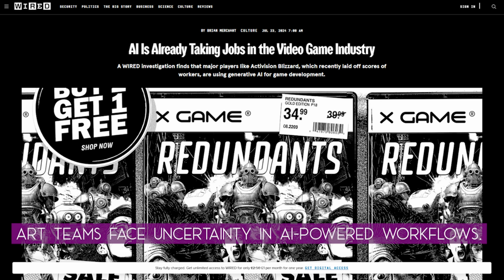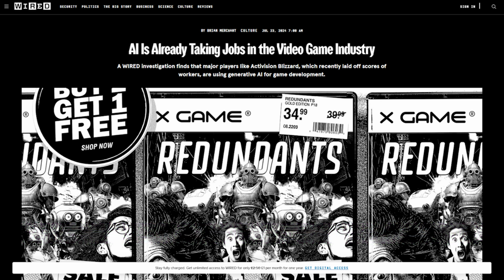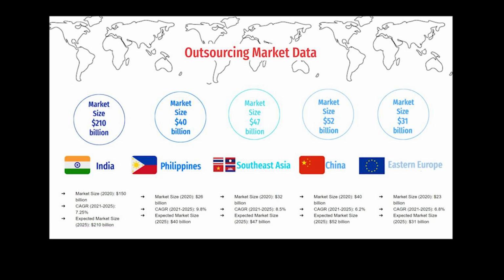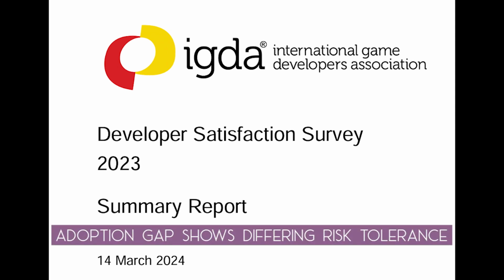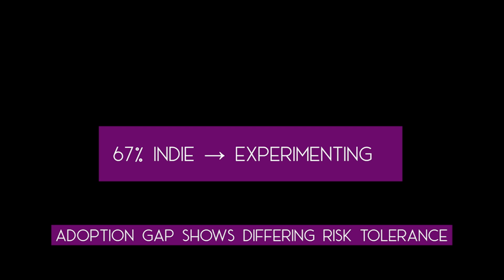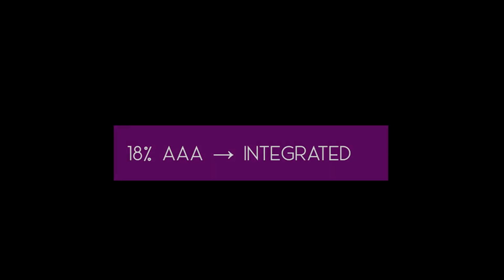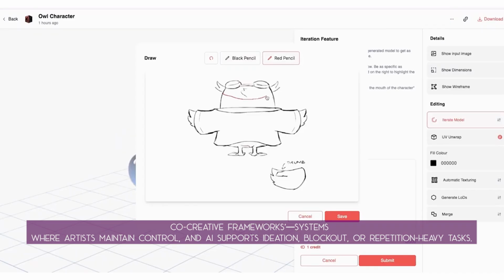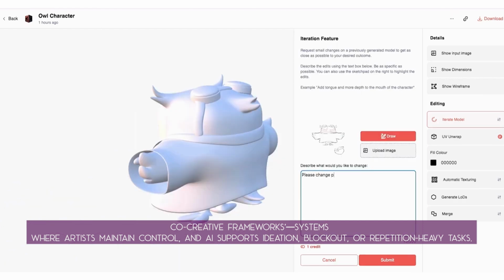In fact, a Wired investigation revealed that game artists in outsourcing hubs like the Philippines and Malaysia are already seeing a decline in contract opportunities due to the ease of using AI for placeholder and background assets. A 2023 IGDA report highlights this divide. While 67% of indie studios are experimenting with AI tools, only 18% of AAA studios have integrated AI into full pipelines. There is also a question of authorship. Who owns an asset generated by AI trained on thousands of copyrighted models?